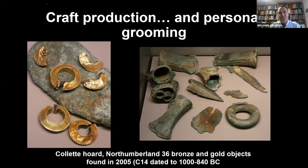Also, you'll note the object, hopefully if you see my cursor just there, in the center at the bottom in the hoard. This is a razor, quite a rare find for the Northeast. All the reconstructions of Bronze Age people have the men generally heavily bearded and generally quite grumpy looking. However, I can assure you there is plentiful evidence for razors.